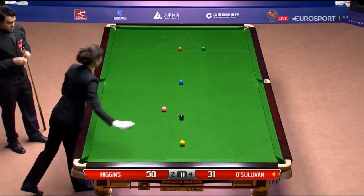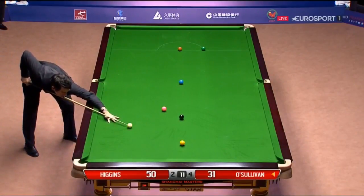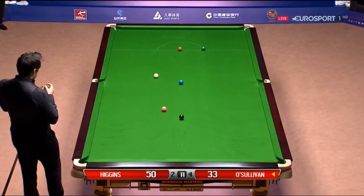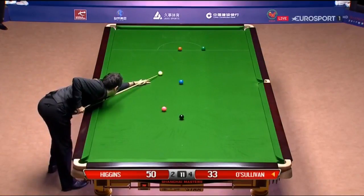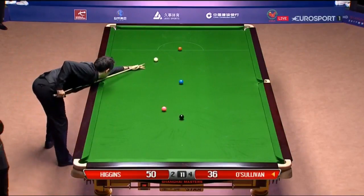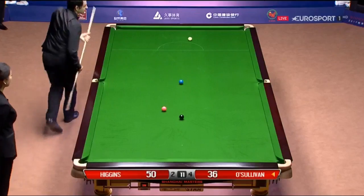Is it going to prove to be a frame winner and a 5-2 lead? 3 up with 4 to play. Higgins hoping for an error. 20. Can't see it coming, though. Well, this will hurt the Scot. 23. Needs them all. 27.